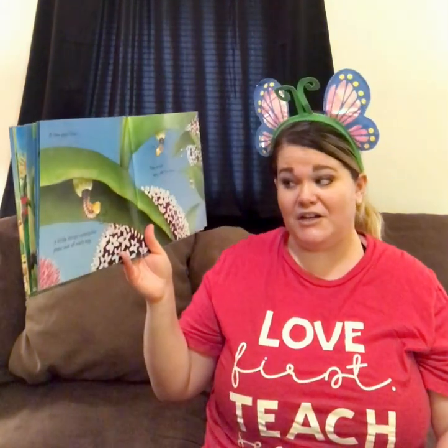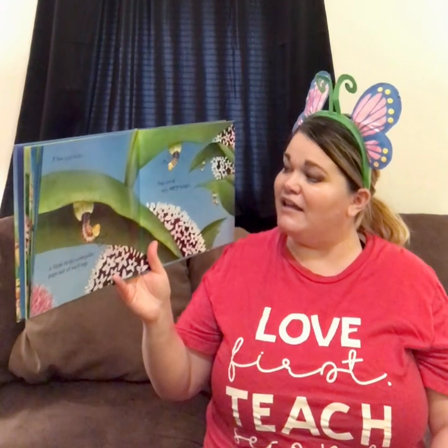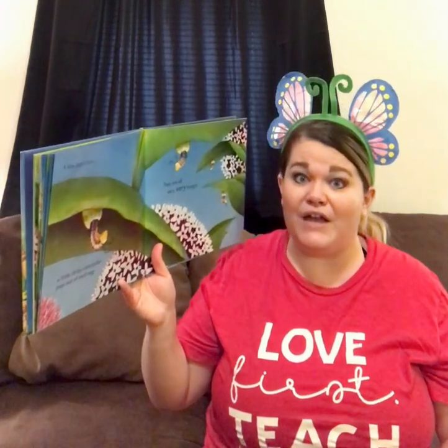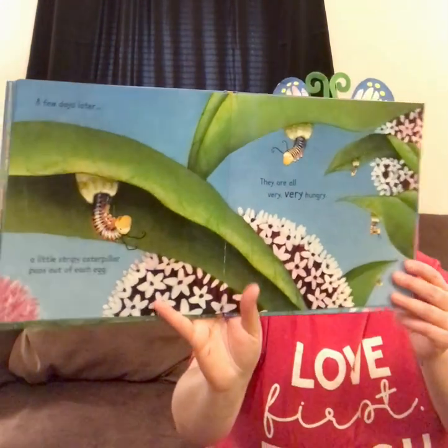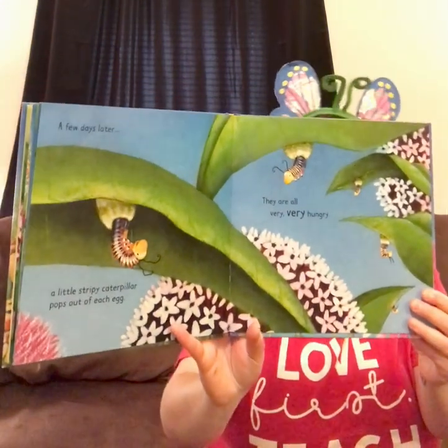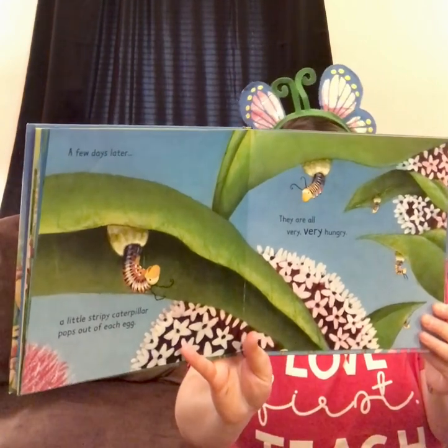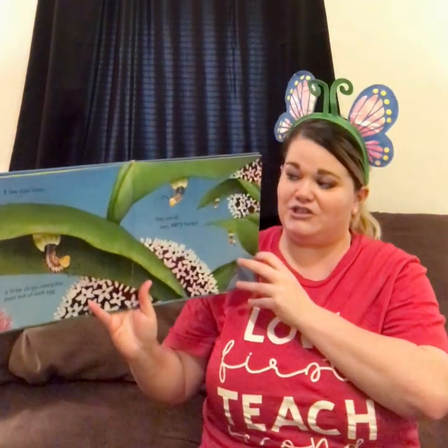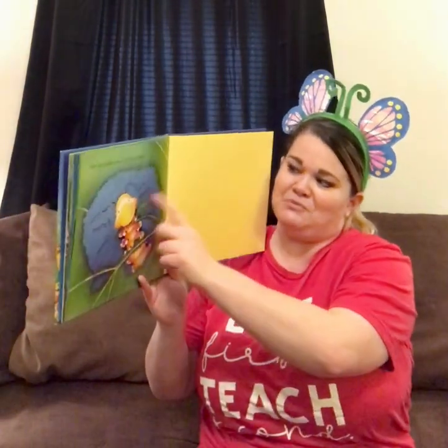A few days later, a little stripy caterpillar pops out of each egg. They are all very, very hungry. So there's all the little caterpillars popping out of the eggs. And you know a caterpillar's job is to eat, eat, eat, munch, munch, munch, chew, chew, chew, crunch, crunch, crunch. Because they have to grow, grow, grow. Can you guess what happens next? Munch, munch, munch.